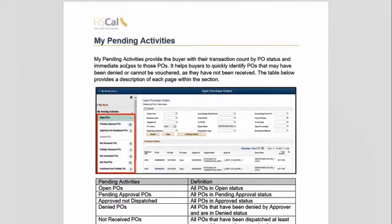Now let's talk more about My Pending Activities. My Pending Activities provides the buyer with their transaction count by PO status and immediate access to those POs. It helps buyers to quickly identify POs that may have been denied or cannot be vouchered, as they have not been received. The table below provides a description of each page within the section.